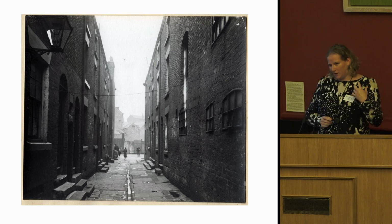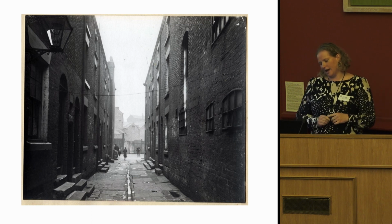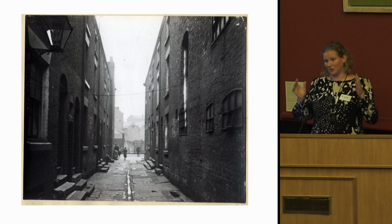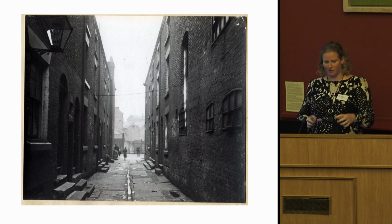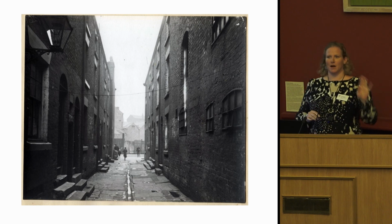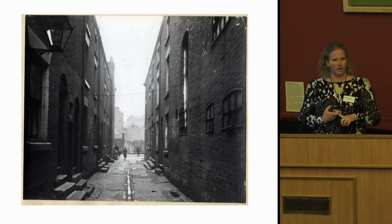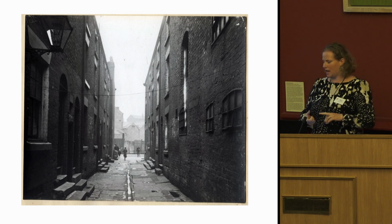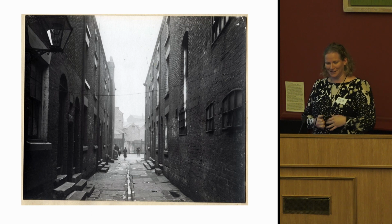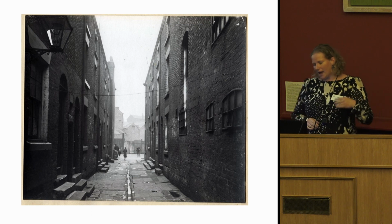What we did was we worked with a lot of volunteers. Throughout the project, we had nearly 70 volunteers working with us, which meant that they could really go into the depth of the documentary evidence about this one Liverpool street. And it was quite a street. There was a zoo in the 1830s. There was a magician who lived there in the 1850s. There was even a roller skating rink in the 1870s. It was quite a place.